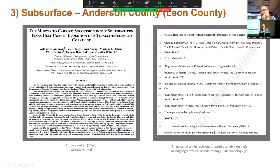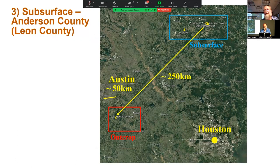Sharman et al., we have a paper, Glenn Sharman, Jay Cavalt, myself, and other people have a paper that's in preprint right now. It's accepted with revisions in Paleo Cubed about some of this subsurface in Anderson County. So it's 250 kilometers away, all right? So that's a long way, but we don't have any really good subsurface. You don't have any core in Bastrop. If anybody knows about some core that crosses the centerfold in Bastrop, we want to know about it so that we can run some analyses, same analyses we're running on outcrop on core, okay?